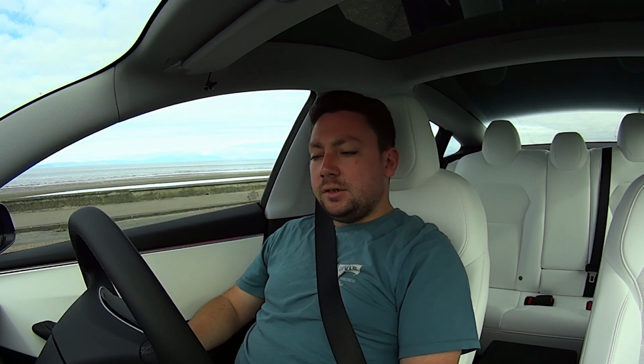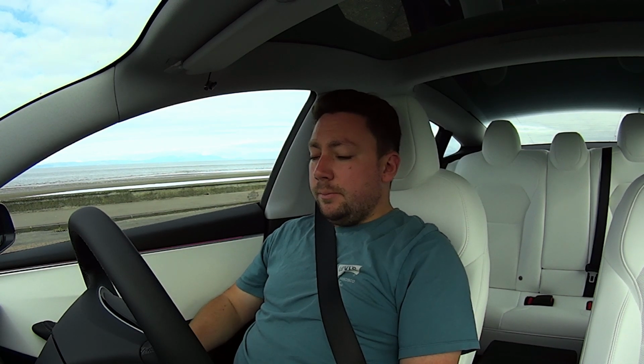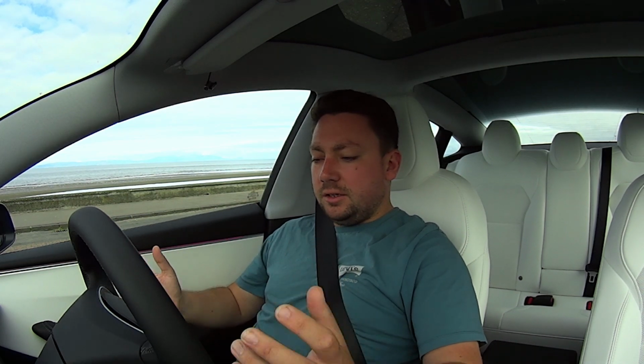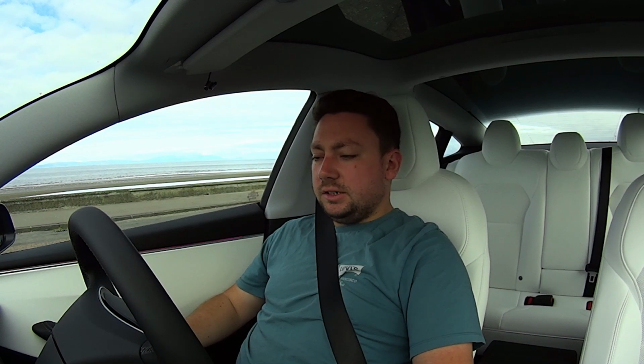And I think I would have one as a daily driver if it wasn't for the price. £50,000 they're asking for this car, and for me anyway, I just don't think I can justify the price. But that being said, if you are in the market for one of these, you can afford one and you can justify the price, then go for it. I don't think you'll regret it. I think you'll really love it, but I just don't think it's for me, and I don't think that I can justify spending the money on it.